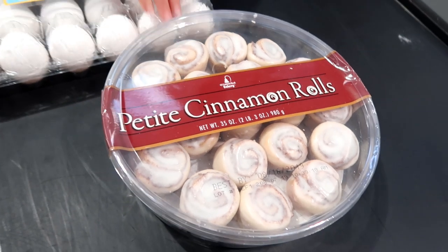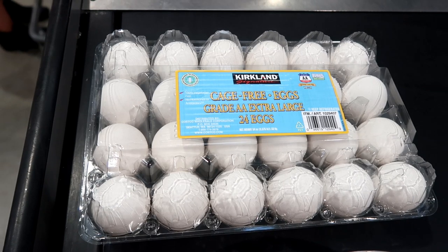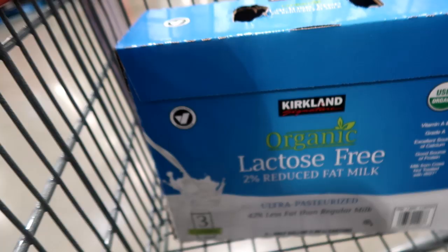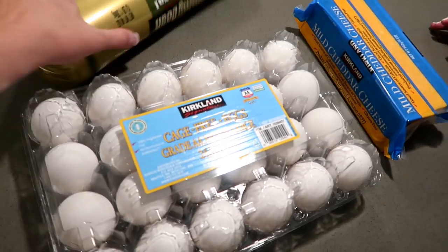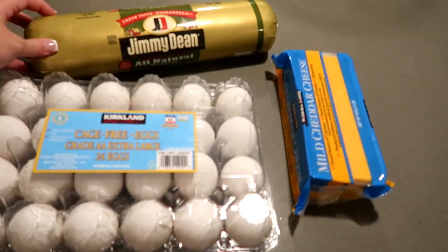We got some petite cinnamon rolls, 24 cage-free eggs, Jimmy Dean sausage, cheddar cheese, some lactose-free milk, 3 half-gallons, and some skim milk, 2 gallons. With tax, it came to $40.73. And we only got one thing we didn't need, which were the cinnamon rolls. So not bad, Hughes family. With these items, we're going to make breakfast burritos for the first week of freezer meals.